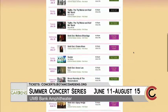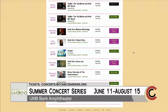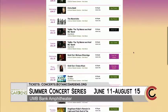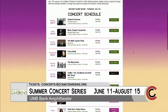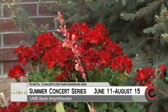How do we get tickets? Tickets are available on the Gardens website, and you can easily purchase there. Okay, and the Gardens website, of course, you can check it out. Just go to botanicgardens.org, botanicgardens.org.